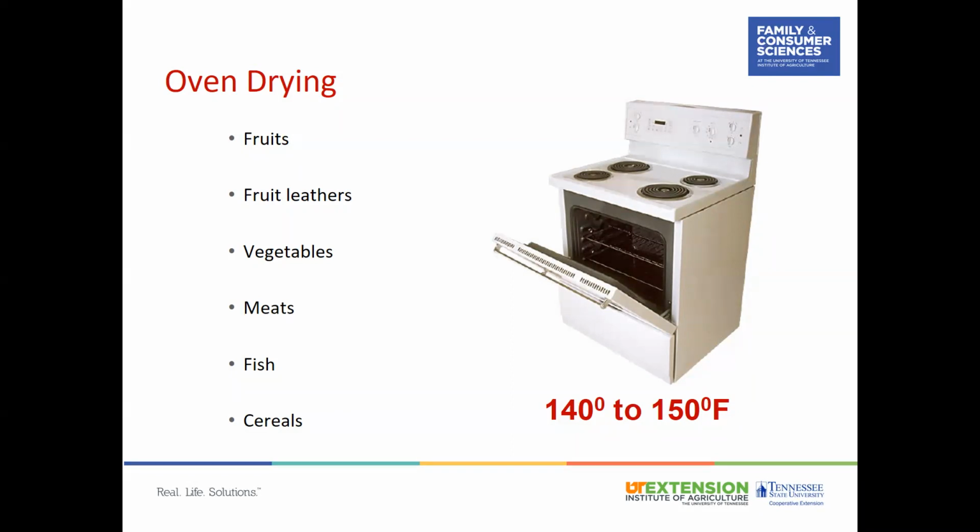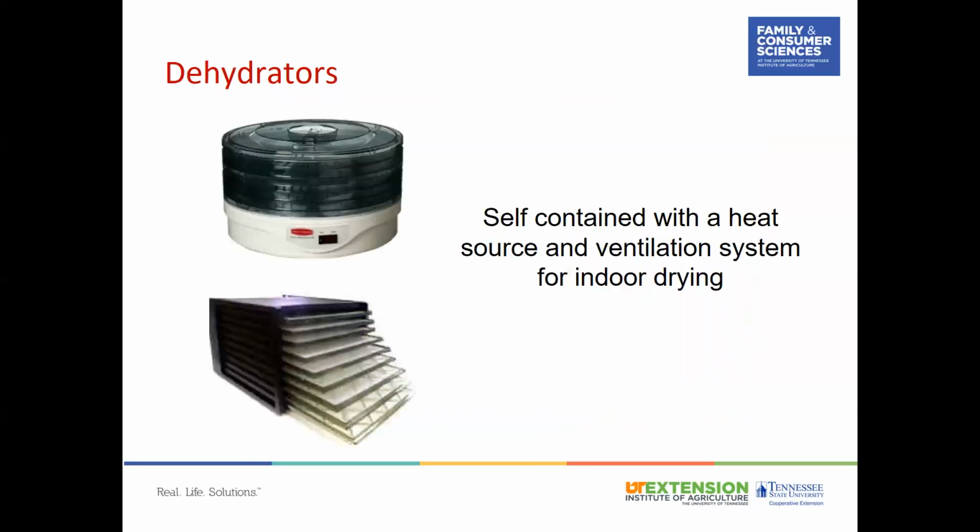Compared to a dehydrator, foods tend to be darker and more brittle with less flavor. It also ties your oven up for long periods of time, so you wouldn't be able to bake while you're drying. Using a fan with your oven can speed up the process because it can help moisture evaporate. There's the fan.